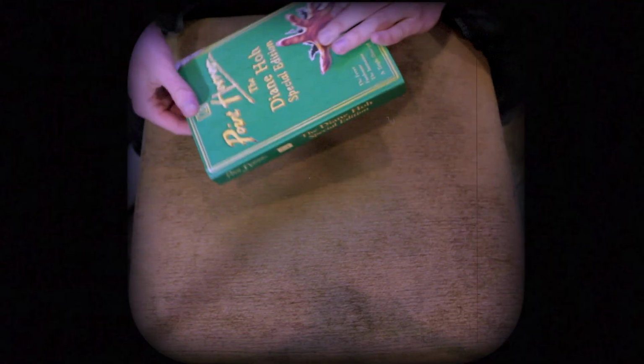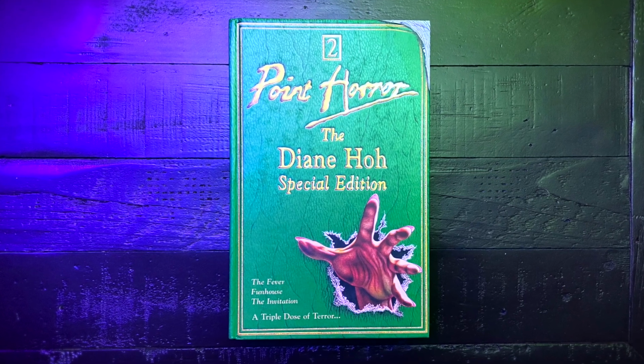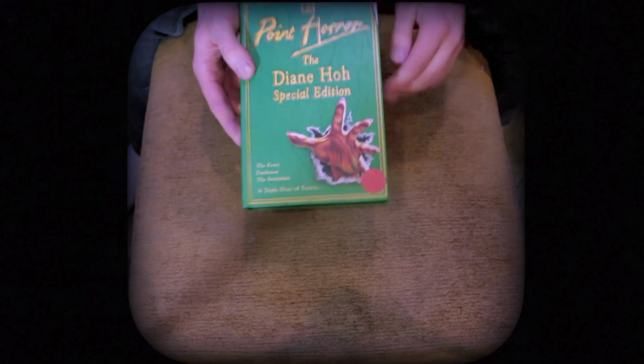And lastly, we have the Point Horror Diane Hoh Special Edition hardcover. And this looks to be in beautiful shape. And this is also a first printing. So overall, not too bad. And I do have one other book that I ordered from them, but for some reason it hasn't arrived yet. So I'm gonna have to open that one separately, but mostly pretty satisfied. Hopefully the other book comes in nice shape, but this was a lot better than I was even anticipating.